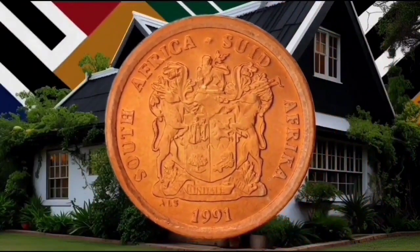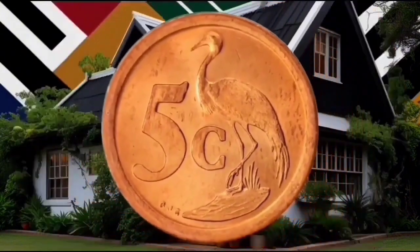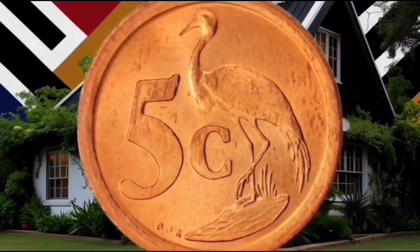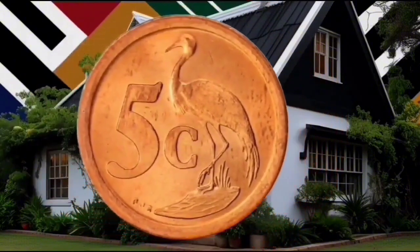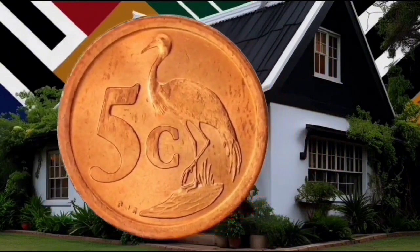The reverse side of the coin features the striking image of a blue crane, which is South Africa's national bird. The blue crane symbolizes elegance, peace, and resilience. The intricate detail in the design adds to the aesthetic value of the coin and makes it easily recognizable among coin enthusiasts. This coin was struck in bronze-plated steel, and it weighs approximately 2.5 grams.